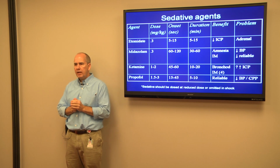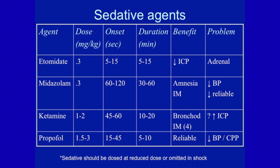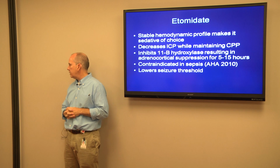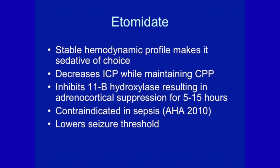All right, quick thing on sedatives. Our 2 primary drugs are etomidate and ketamine. I'm not going to go through every point of that. We're going to talk about why not midazolam. It's a terrible intubation drug. And when propofol is helpful. But etomidate and ketamine are the 2 big things in your armamentarium. Know that etomidate decreases corticosteroid production, and so there's now a recommendation to avoid that in sepsis. It also lowers the seizure threshold.